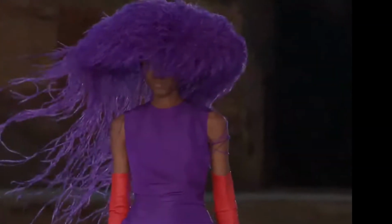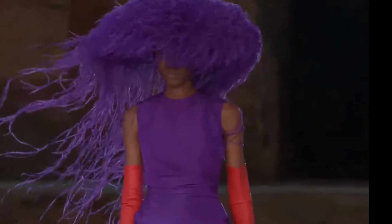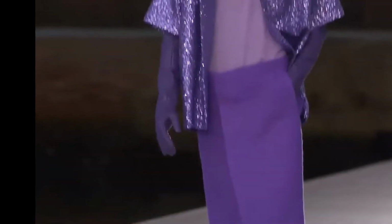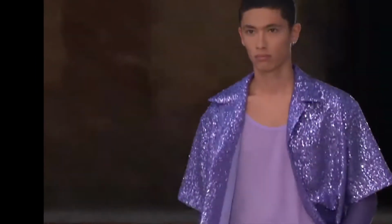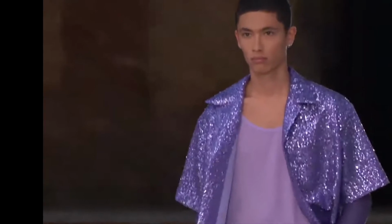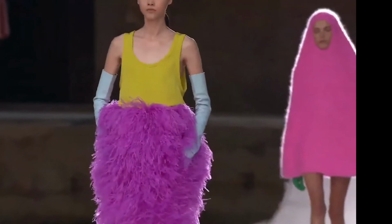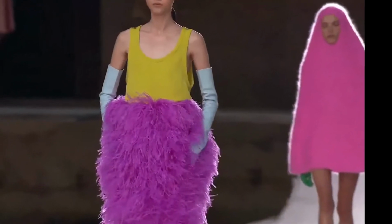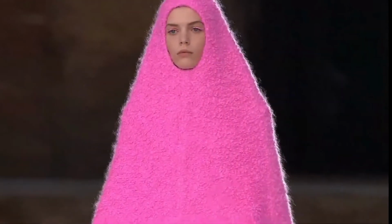I just can't get enough of lavender, purple, and sequins. More, please. I'm not quite sure what to say for these next two looks, so I will leave it to you to decide if it's a trend worth following.